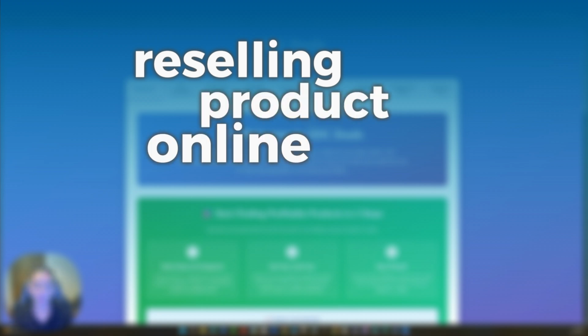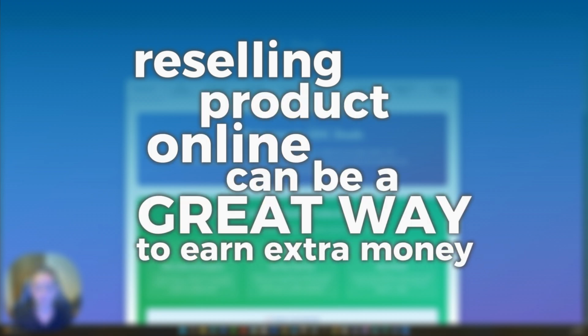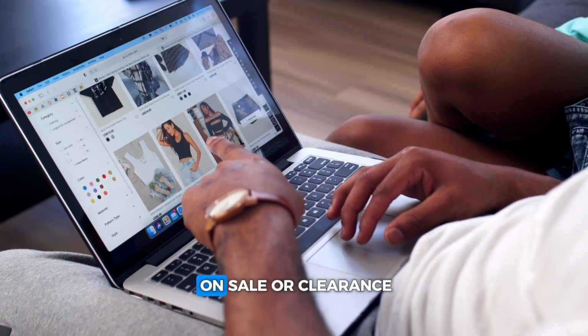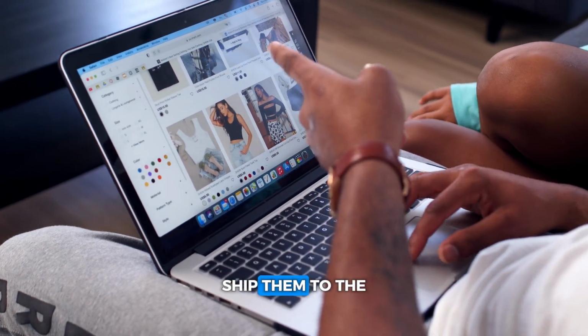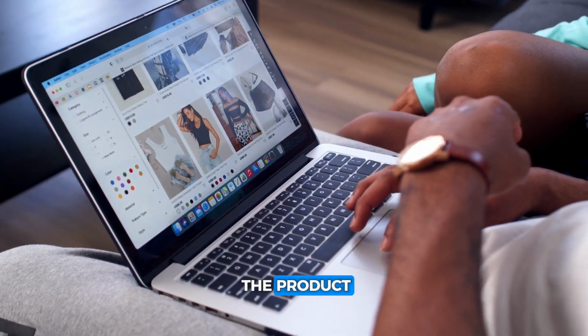Reselling products online can be a great way to earn extra money. Buy items that are on sale or clearance, list them online. When they sell, ship them to the customer, and you keep the product.